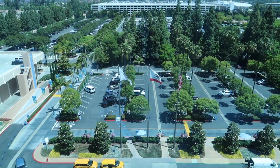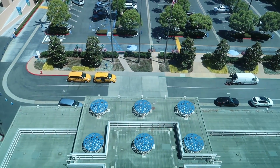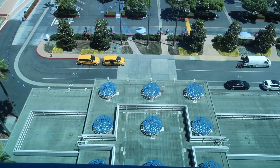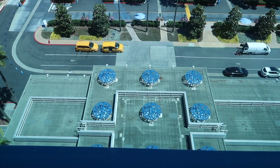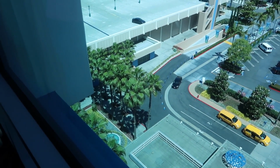There's a Disneyland flag, the California flag, and the U.S. flag. Looks like little, what are those things? Oh, that's on a roof. That's not even the, I thought that was the ground level. No, that's something on the roof. Yeah, the entrance. The entrance, yeah. And then there's a nice little area down there.